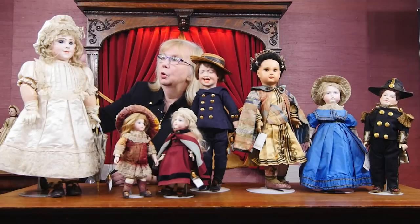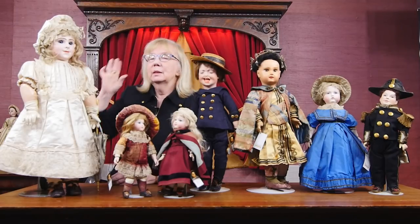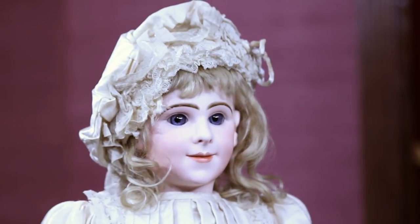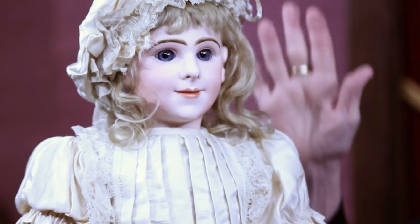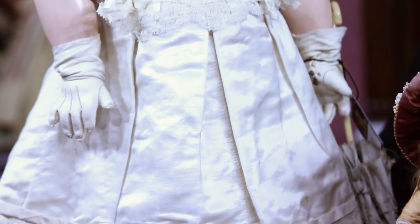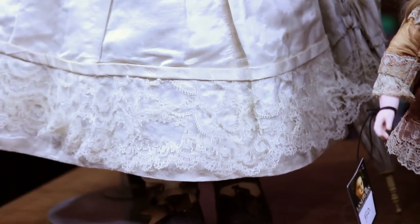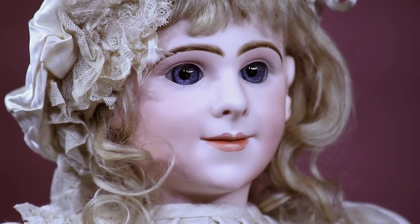Another from the Jumeau art character series in a grand large size. This is the model 223 with her sort of coquettish smile, deep blue paperweight eyes, superb couturier ivory satin costume, including a parasol, including the signed shoes. Everything about her is just absolutely extraordinary. She is a wonderful, wonderful doll, and very rare also to find.